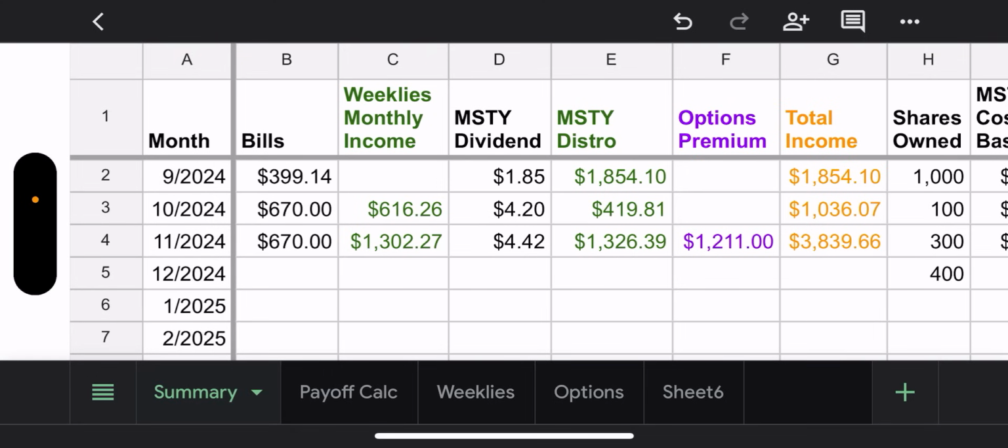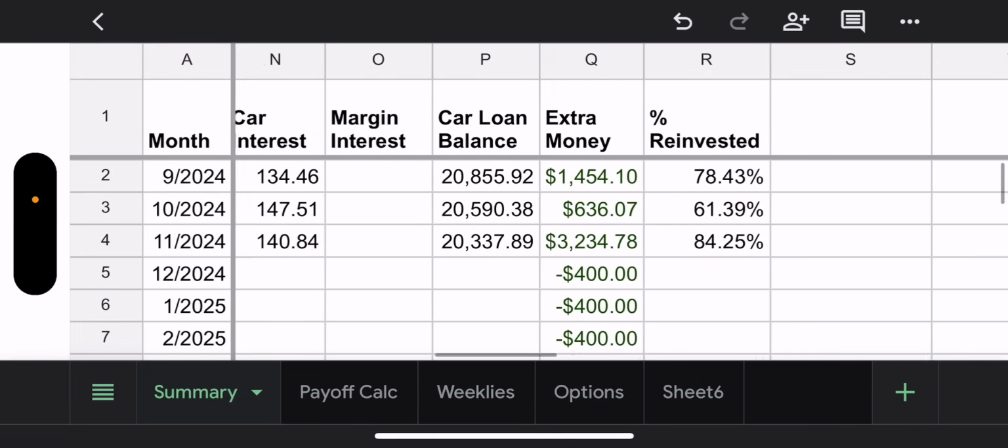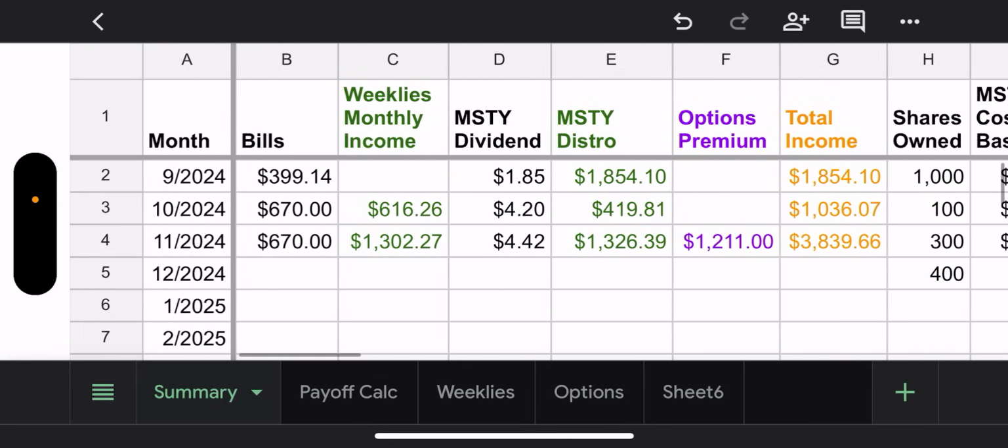Although the Retire Now account, as you know, I reinvest all of it. This account, I'm not reinvesting all of it. This month, obviously, I reinvested a large portion, 84% of it. However, I'm okay with only reinvesting half and having the other half pay bills. And that's the goal. I'm going to pay more and more bills. Eventually, the Retire Now account's going to pay bills too.